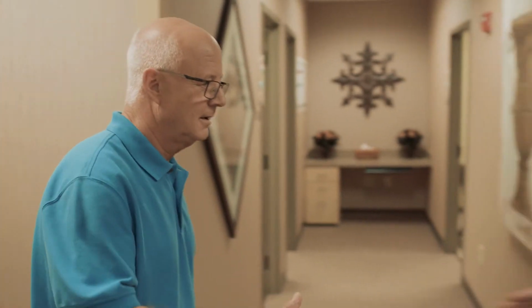I started back in the gym 6 weeks afterwards. The day he said I could start, I started, and just gradually worked back into it. I do a full range of exercise and everything now, no problems at all. I don't feel anything in my back whatsoever. To me, it was miraculous.